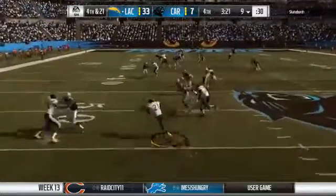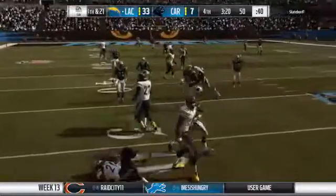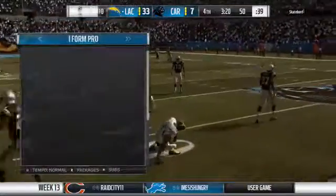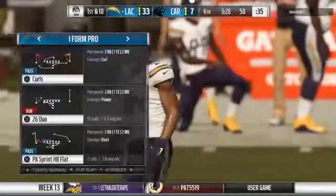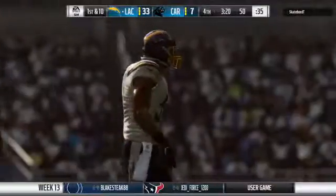Returnable here from the 38. 12 yards on the return that time. And it'll be Charger football here as they take over. And now out on the field, here comes Los Angeles.